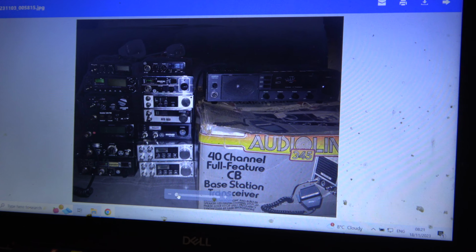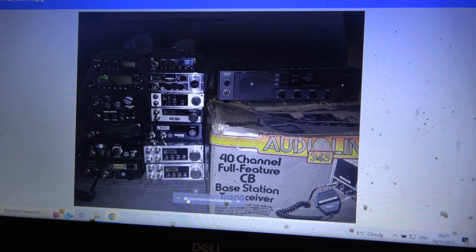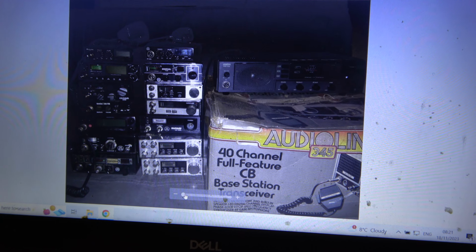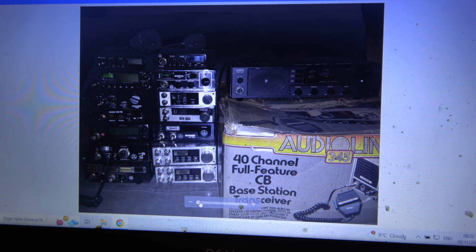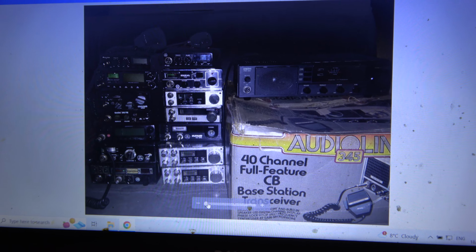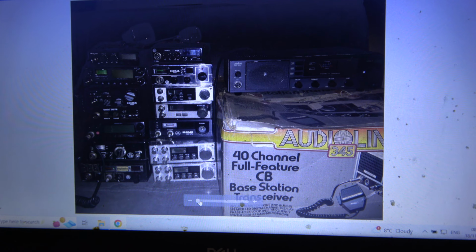So now I'm back home safely, 135 miles each way. Just thought we'd show the photo that the vendor sent in, asking if I wanted to buy any of this. So the boxed audio line, remember, has no works in it. It's an empty cabinet. You've got the base station above there, the Uniden Pro 620, just like we have here for CPT only stuff.